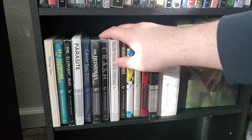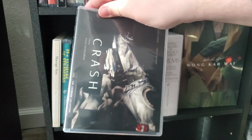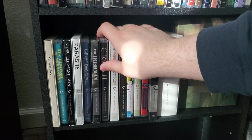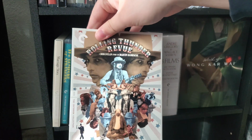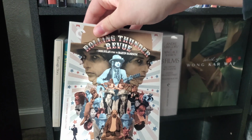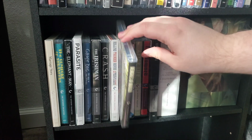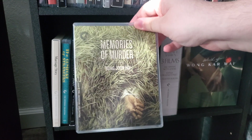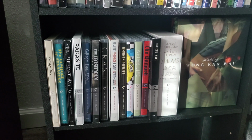Spine 1059, I have this stretch here where I have every spine number for a little while. We have Crash by David Cronenberg. Fantastic movie. Spine 1062, Rolling Thunder Revue, Bob Dylan documentary by Martin Scorsese. Spine 1073, Memories of Murder from Bong Joon-ho. Fantastic film. Honestly, has become one of my absolute favorites. It's just as good as Parasite for completely different reasons.